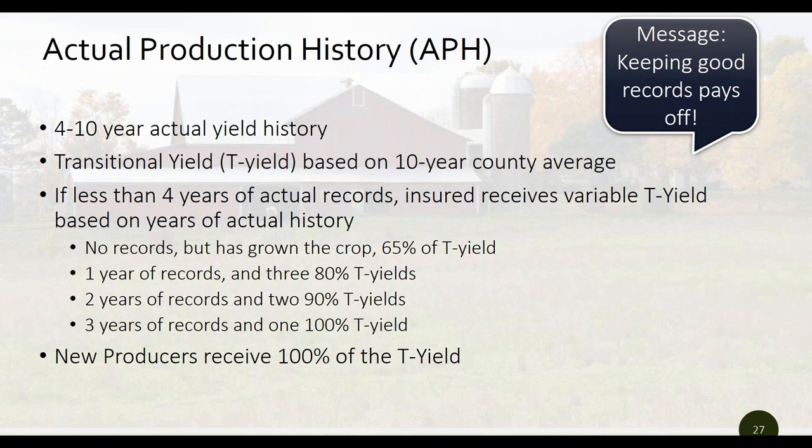Last but not least on that slide, let's talk a little bit about new producers. This is a term assigned to producers who have not produced the insured crop in the county for more than 2 crop years. These producers do not have the ability to provide the 4 years of records simply because they have not been farming the crop that long. So these producers can receive 100% of the T yield rather than a percentage of it.